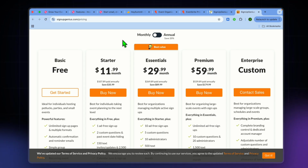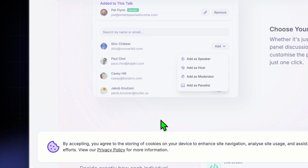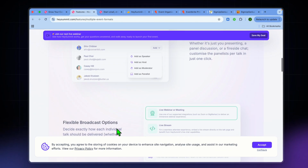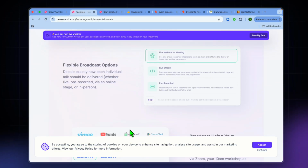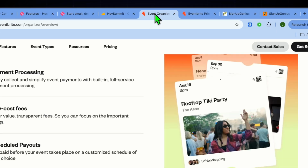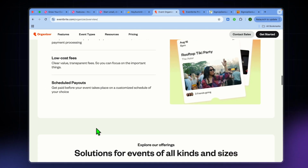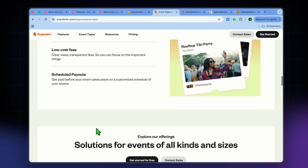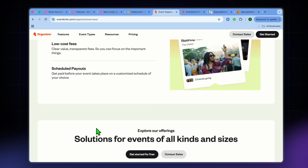In conclusion, which one would I recommend you choose? I would recommend you choose HeySummit if you are running virtual or hybrid summits and you need speaker management, session tracking, and engagement analytics, and you want a professional branded event website. While on the other hand, I would recommend you choose Eventbrite if you are hosting live or ticketed events, whether online or in person, and you want built-in promotion tools and easy ticket handling, and you need mobile check-in and event analytics.